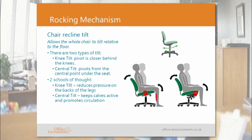Looking at neckrests, a badly positioned neckrest can be a problem and actually do more harm than good. So make sure it's adjustable in height and depth. And also, is it possible to add or remove as necessary?